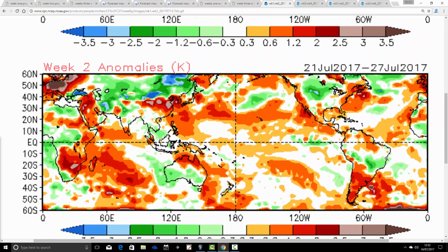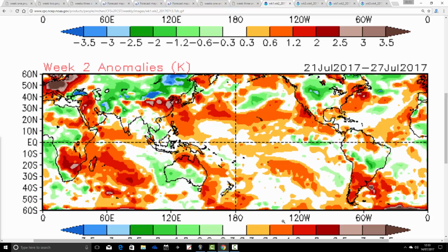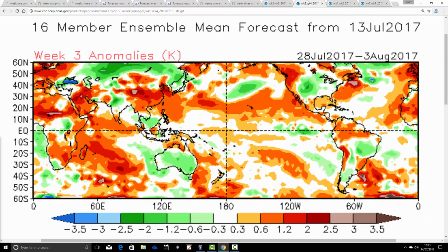And then we've got those hot easterly winds coming in for week 2, which is the 21st to 27th of July. So it turns significantly hotter than average, not just for the UK, but for many parts of Europe as well. The anomaly is actually somewhere around 2 to 3 degrees across most parts of Europe, which is going to be really hot at the end of July.